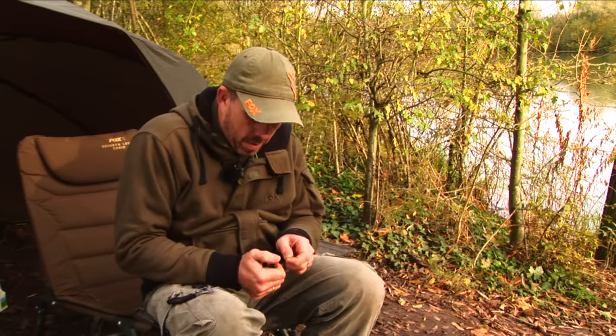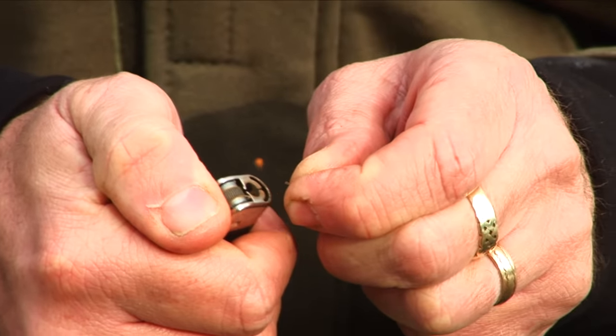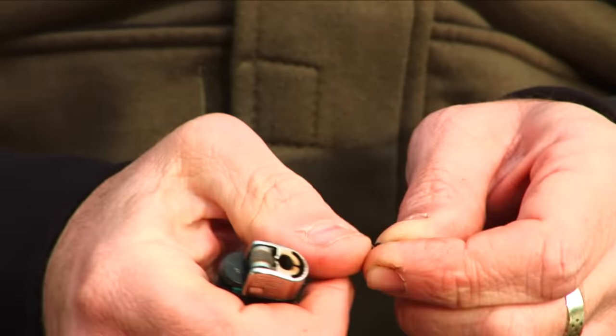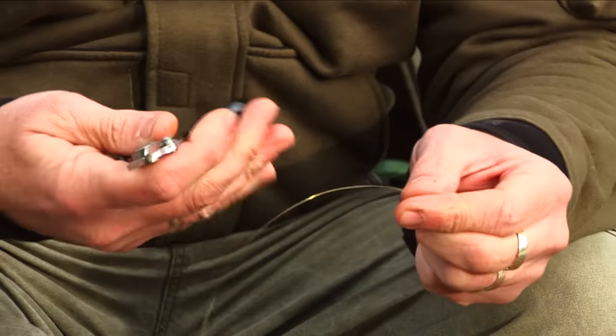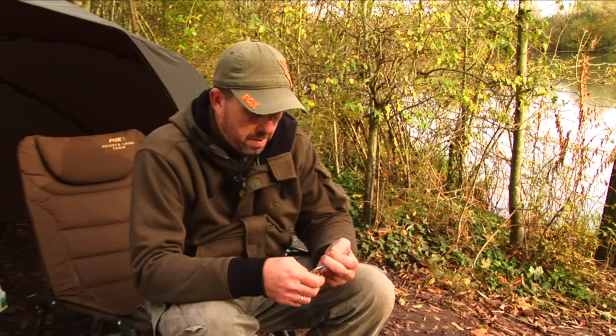Cover the main knot up with my fingers and just give a little bit of heat to the end of that. Make sure it's, that's it, blob down tight. Okay, I probably need about 10 inches of this just to be on the safe side to tie this rig up, so we cut that off.